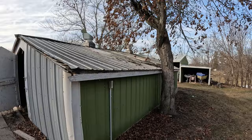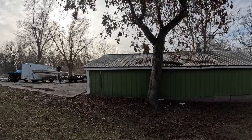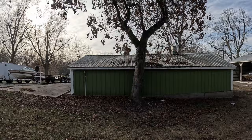But yeah, this one here is also leaning heavily toward the building. So I'm going to notch it in such a fashion. I don't know. We got to look at that a little bit too. All the weight is going to the right. So I might just let it go down to the right. It doesn't matter if it hurts the building or not, because I'm not trying to save the building.